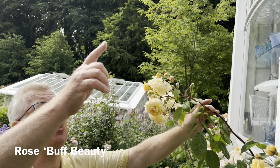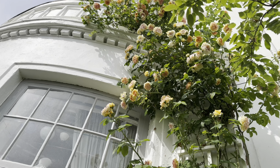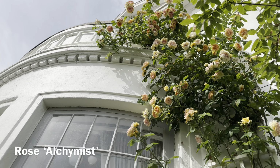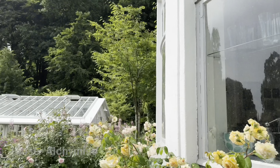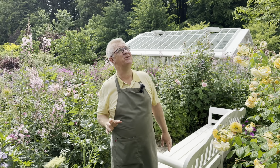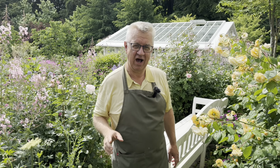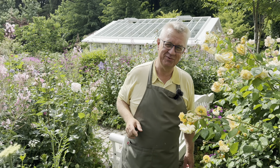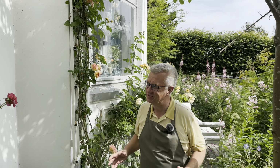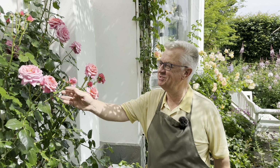And if you look up, you can see this is Alchemist growing here, and it's also a beautiful rose. I need to say that this rose is just flowering one time per season, but this is the first one to open here in the garden, and I have some more to show you. I have so many favorites when it comes to the roses, and they are so important to my garden.